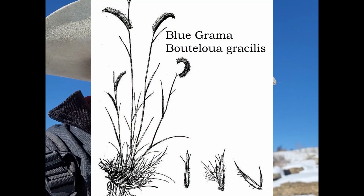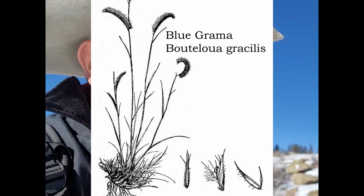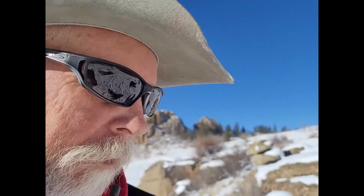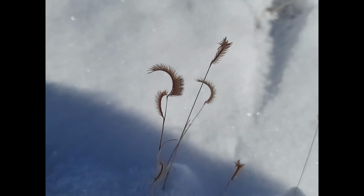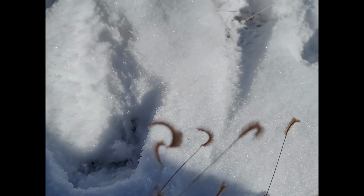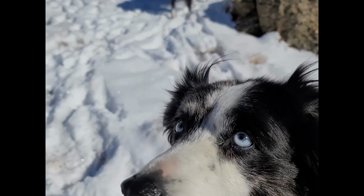So I came across some blue grama grass, which is one of my favorites. It has a curved seed on it. Very graceful. Here, let me show you. Blue grama. Right there. What do you think, Haley? You like the blue grama?